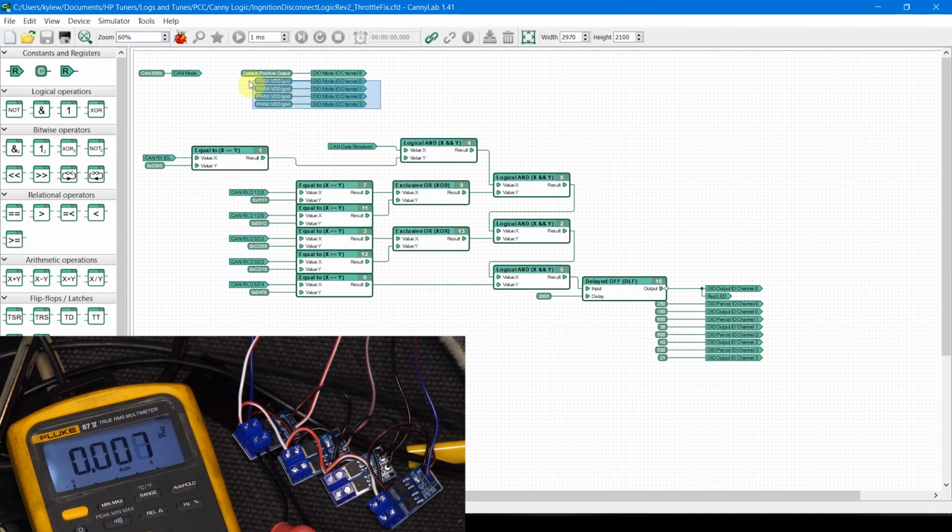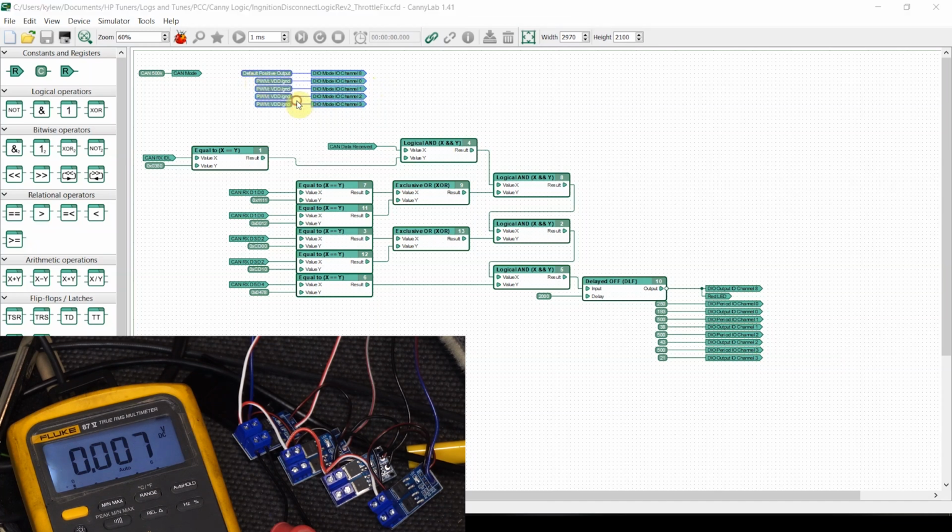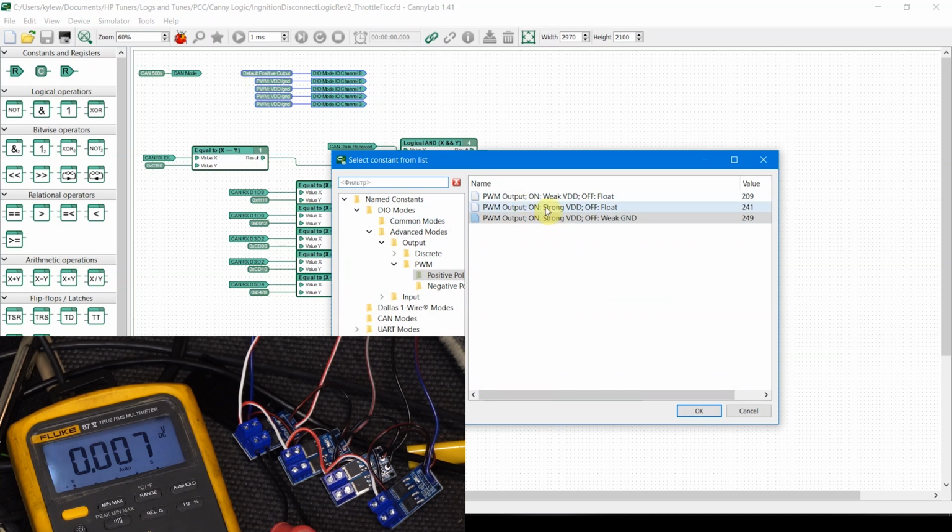Well, here is where we set up the channels. We've got to set up IOs 0, 1, 2, and 3, and we have them set up as pulse width modulated. If we come in here and right click and do select from list, we can see our options. We can do output on, weak volt with a float, strong volt with a float.